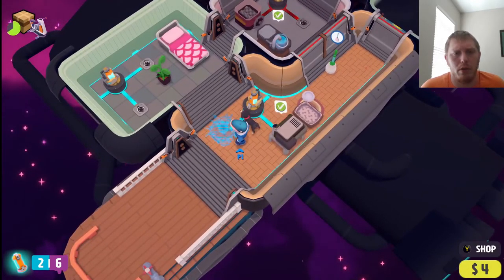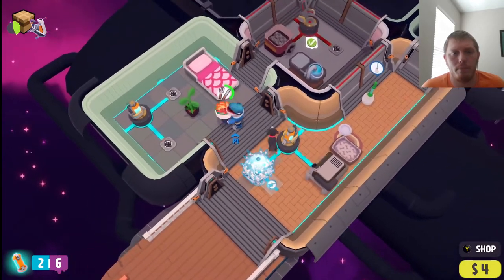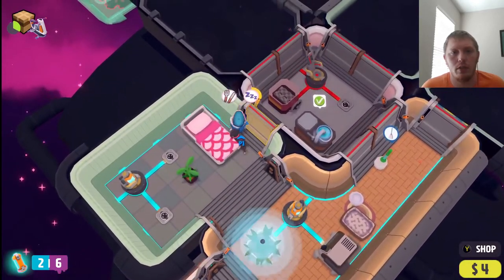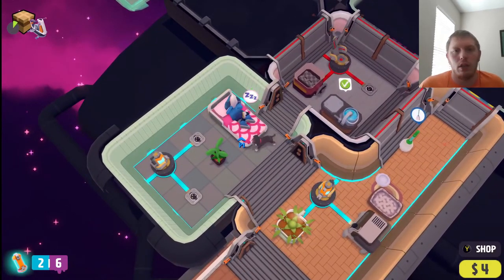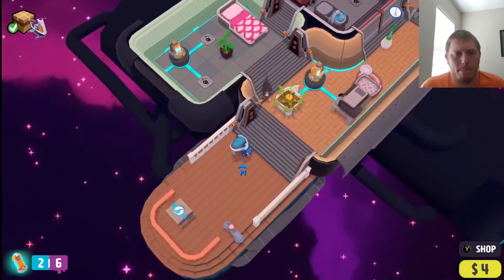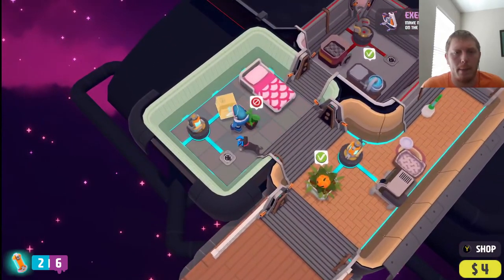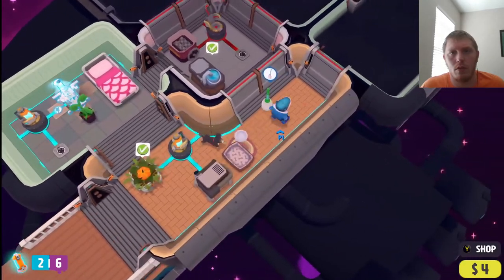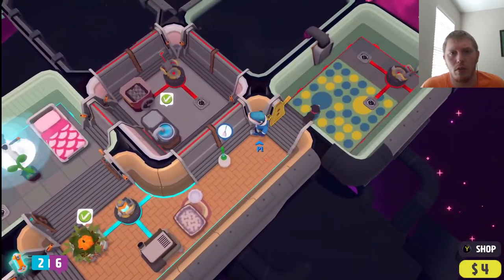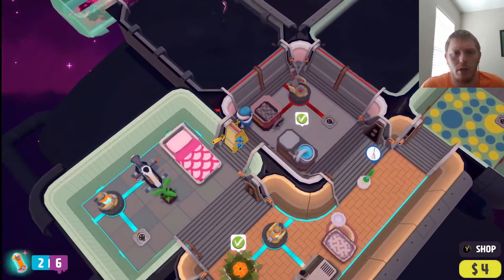Does this need to be powered? Yes, okay. Sweet. Okay, get up. Come grab my bike. Okay, not in there yet. Open this up.